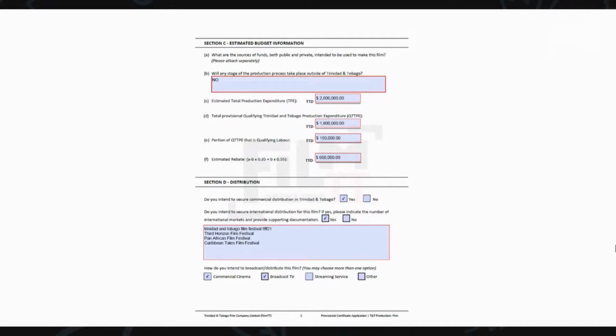So at some point in the process, the film and your financials for the film will be audited, because I have been asked if the auditing process is necessary. It is, right? For a matter of transparency. So let's get cracking. Just outline if any stage of the production process will be outside Trinidad and Tobago.